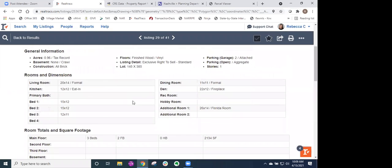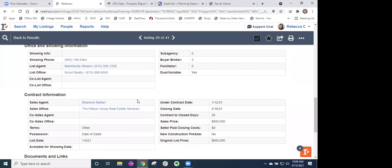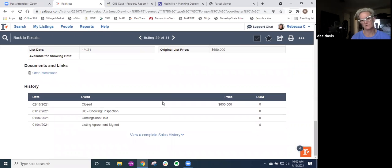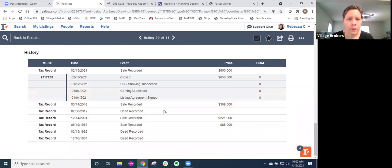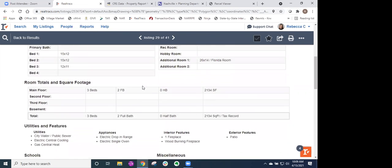Hey, Alan, which one did you say sold to a builder? The one that was a tear down. The Georgetown. Georgetown. Oh, got it. Georgetown. My gosh, look at that. $250,000 in 5 years. Man. Good job. Yeah, exactly.